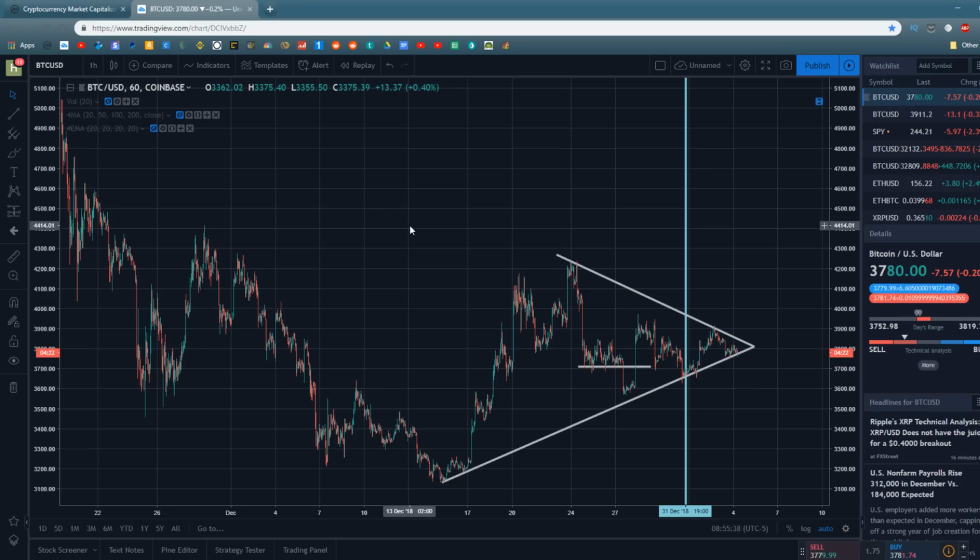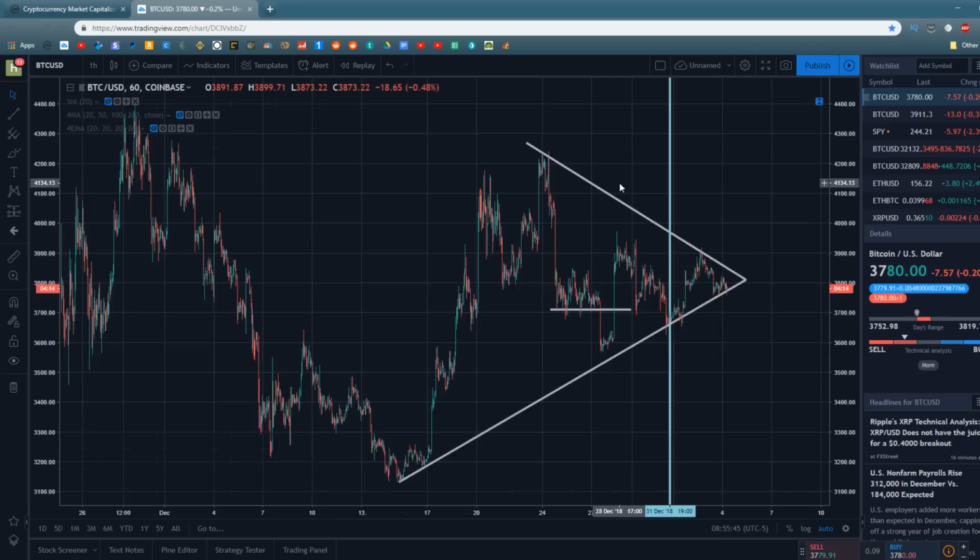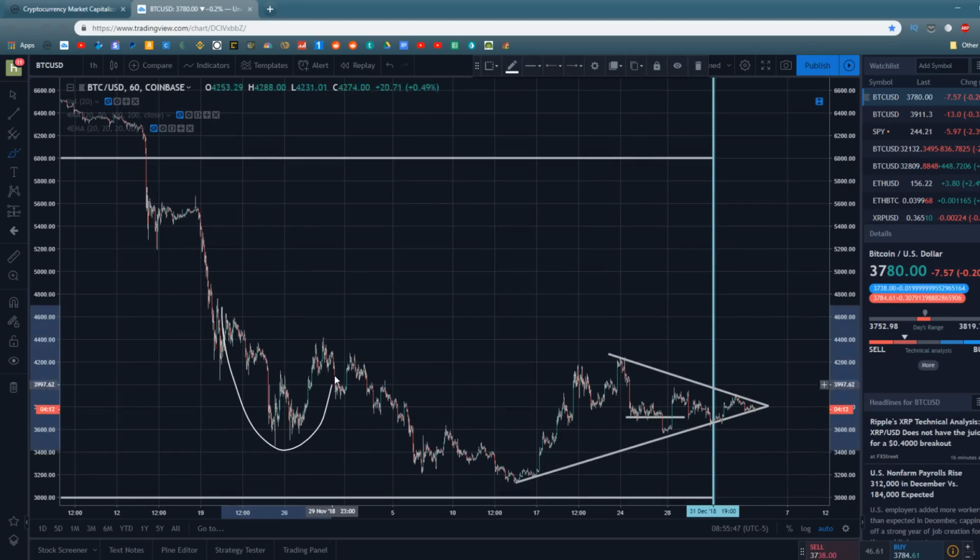The strong argument for Bitcoin breaking bullish here would, of course, be that this downtrend of resistance is shorter. It has only 2 touches, therefore it is weaker. And also the fact that Bitcoin has just completed an inverse head and shoulders pattern with the shoulder right there, the head right there, and the shoulder right there.